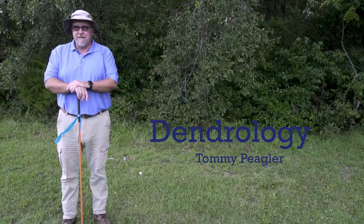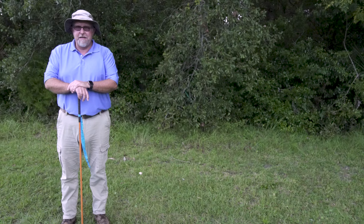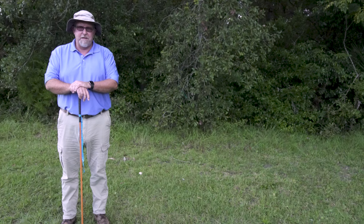I'm Tommy Peagler, forestry instructor at Coastal Pines Technical College in Waycross. We're here on the campus today of our Waycross campus, and we're looking at some dendro. I'm going to be doing some inspections of our trees and plants behind me, talking about some unique features about them and identifying the common names for these trees, shrubs, and plants.